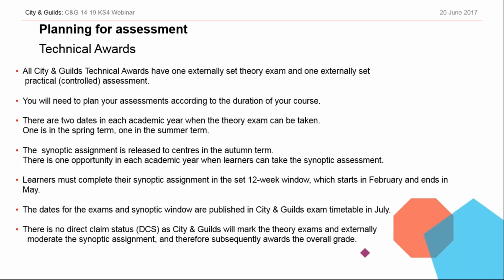So planning for assessment. All City and Guilds technical awards have 1 externally set theory exam and 1 externally set practical, we may call it controlled assessment. There are 2 dates in each academic year when the theory exam can be taken. One will be in the spring term and one will be in the summer term. The synoptic assignment is released to centres at the beginning of the autumn term. There is 1 opportunity in each academic year when learners can take the synoptic assessment. Learners must complete their synoptic assignment in the set 12-week window, which will start in February and end in May.